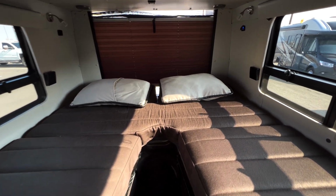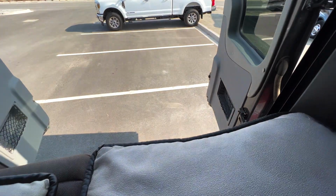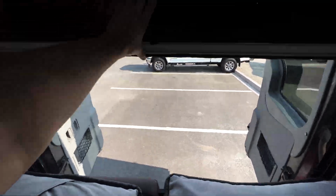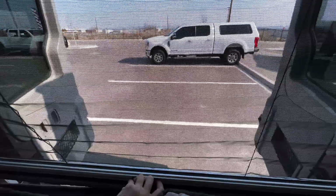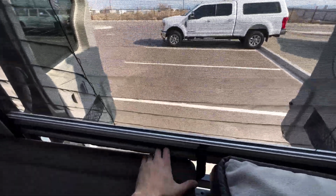This is the TV. So you get a nice little TV in the bedroom and in the kitchen area. This is the inside. Remember, I showed you with the screen down from the outside. So you get two options with this screen. You kind of get a transparent one where you can see through a little more, and it lets in more of a draft. And then the first one is a little more of a privacy shade. So that is awesome. I love that.